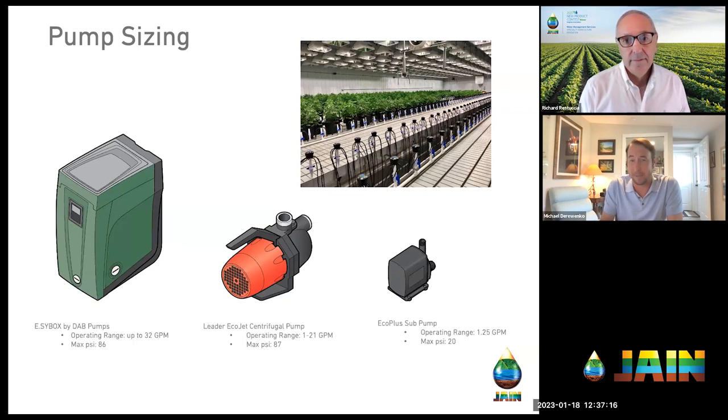This Easy Box from DAB, I see it on every site. I'm sure most growers and specifiers do. It's adjustable. So you can adjust it from, what is it, basically I think 5 or 10 PSI upwards of 86, which I hope you don't do, and 32 gallons per minute, which I also hope you don't do. But a lot of times people are using one of these to fill something too, so maybe it's pulling from one res, going into another res, not always on the in-system. So just because you see 32, don't push it to the limits. I think the rule of thumb is 15% off max, basically 10 to 15% off of the max. So you want to be at about 22, 25 gallons per minute.